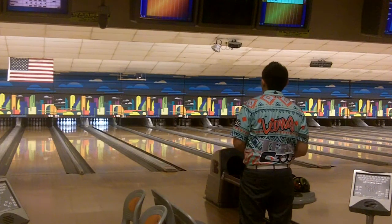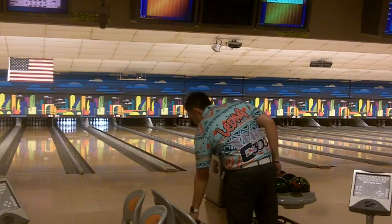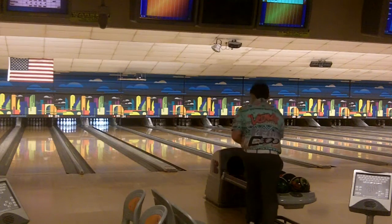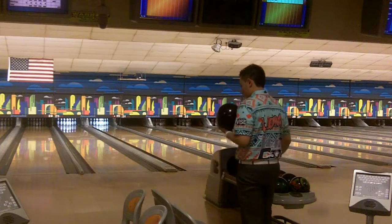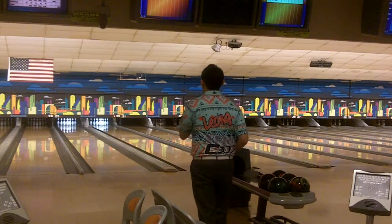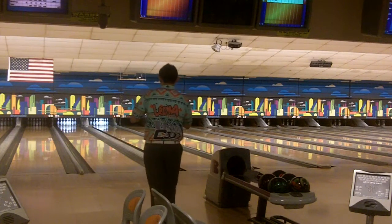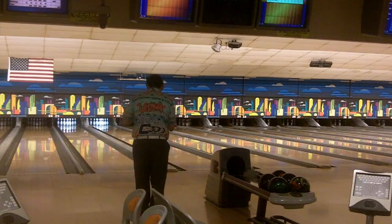Watch some of our tapes. I wish we had the ability to do like freeze frames like the big guys there. When Dallas plays up the corner, that hand stays directly behind the ball with little to no side rotation. Side roll meaning the fingers coming out and rotating around counterclockwise around the ball. Almost none of that when he plays the corner.